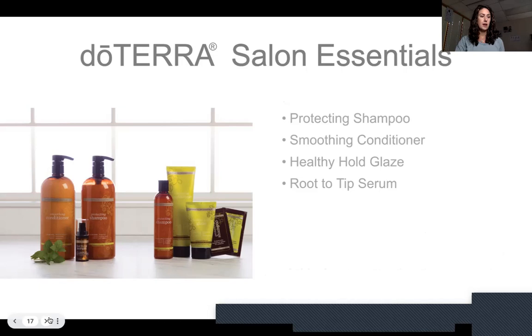So doTERRA now has 2 hair care lines. This hair care line here is the Salon Essentials line. The one thing I will say, the root to tip serum and the conditioner both have silicones in them. So if you are someone who has naturally drier hair, your hair has become more mature and graying, or you have naturally curly hair like I do, the conditioner and the root to tip serum in this line are not products that you're going to want to use, because the silicone in them could cause damage to the hair. They have a new line that comes in an eggshell colored bottle and a blue bottle, and those do not have silicone anywhere within the line, and they are very gentle on the hair and help nourish and hydrate the hair.